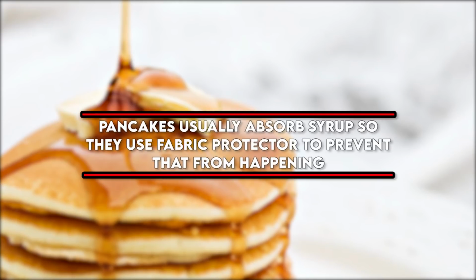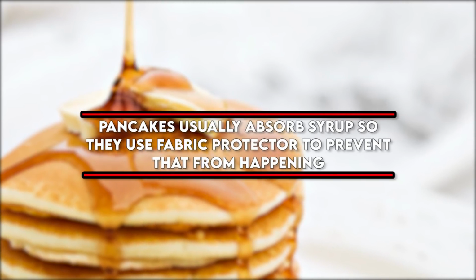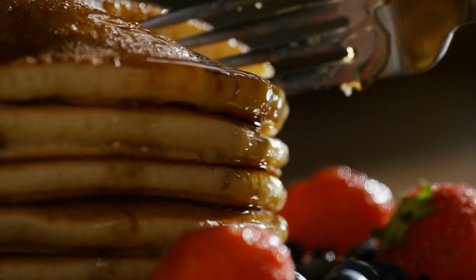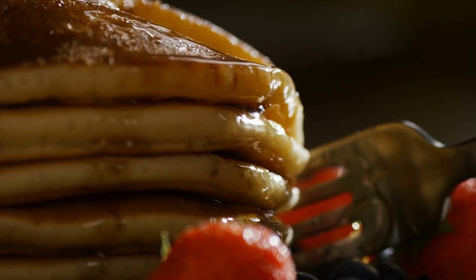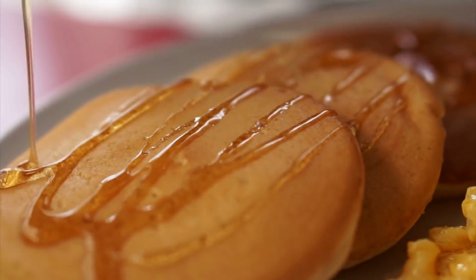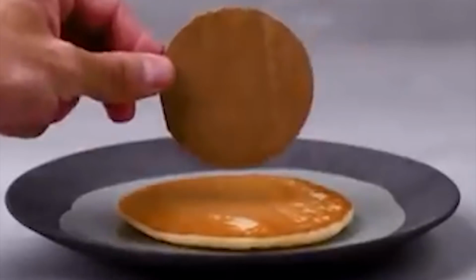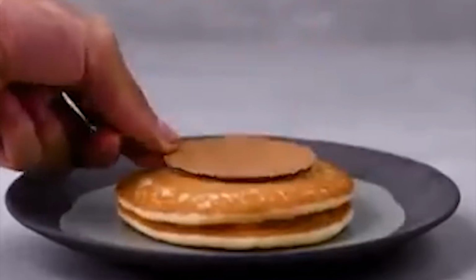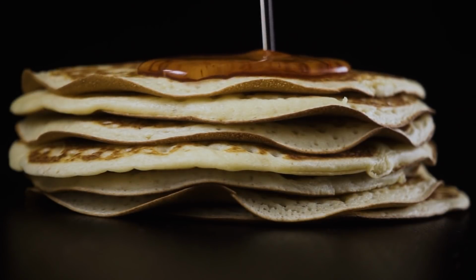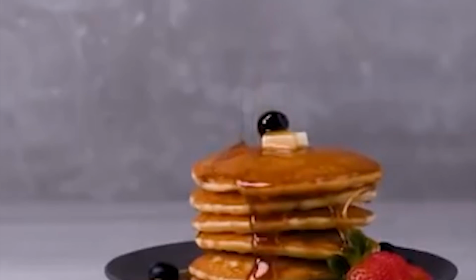Number 3, pancakes usually absorb syrup, so they use fabric protector to prevent that from happening. Yeah, the pancakes in a commercial, don't even think about eating them. That's unless you have some kind of death wish and would like to end up in a hospital. Advertisers actually use fabric softener to ensure the syrup doesn't get absorbed into the pancake. In fact, that's why most pancakes look so slick in a commercial.